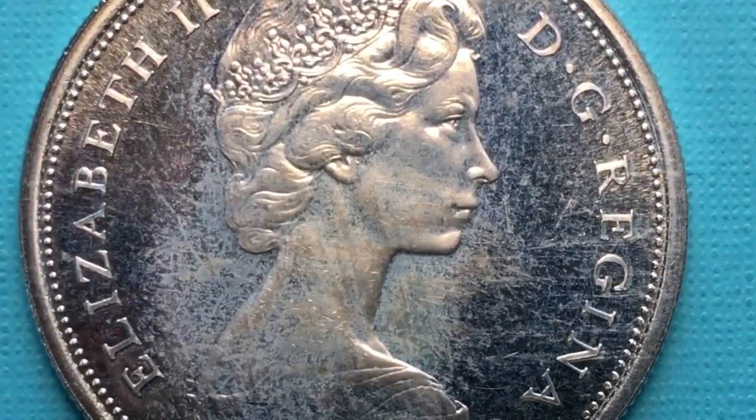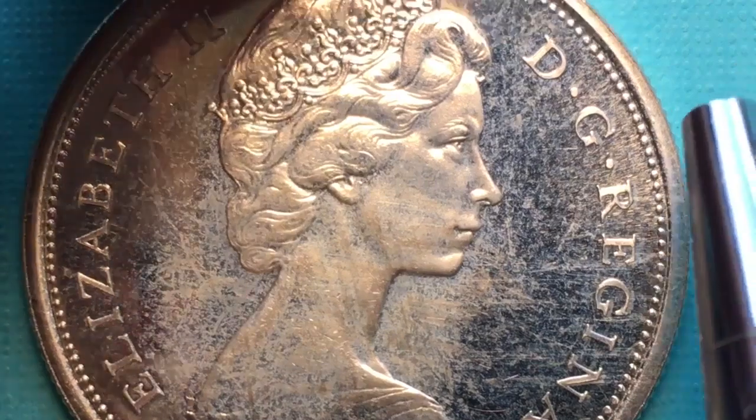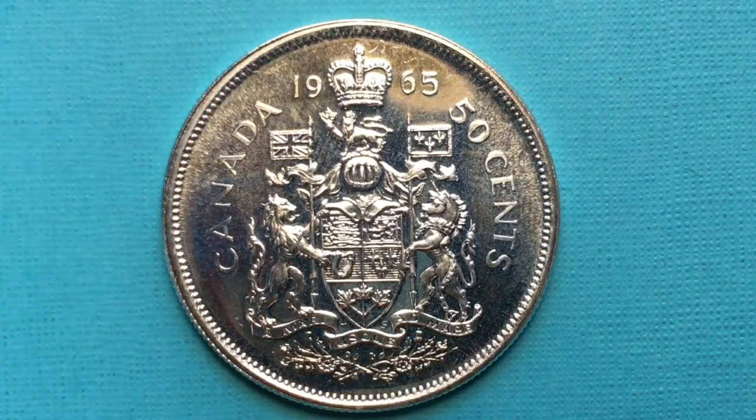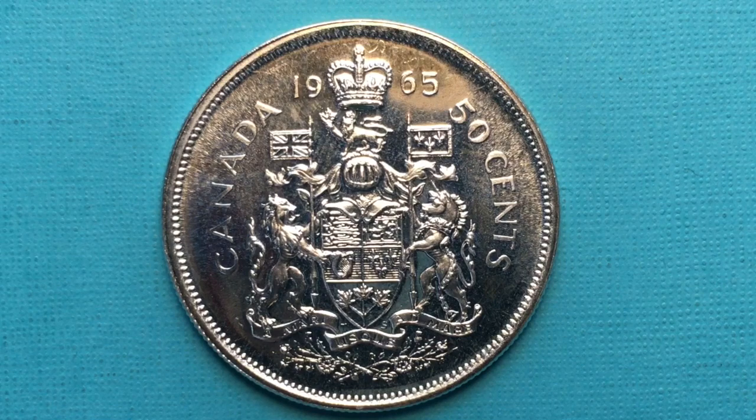If we look at it closely, we see it has a beaded inner rim, and it is silver, and that's the key to this coin. So this coin is a 50 cents coin, but it will sell at a coin dealer or online for somewhere around $8 to $10, depending on the condition. If it's in this condition, it's going to sell for between $8 to $10. If it's very fine condition, so even if this coin has been circulated, it'll sell for $6 to $7, and that is because of its makeup.